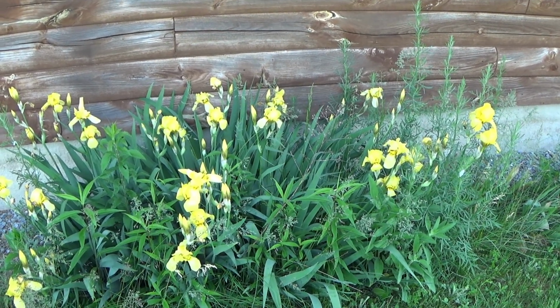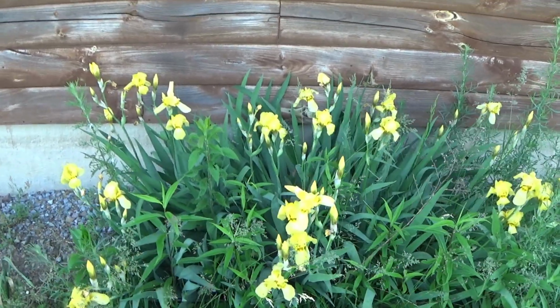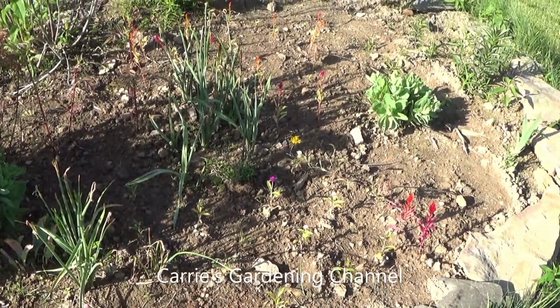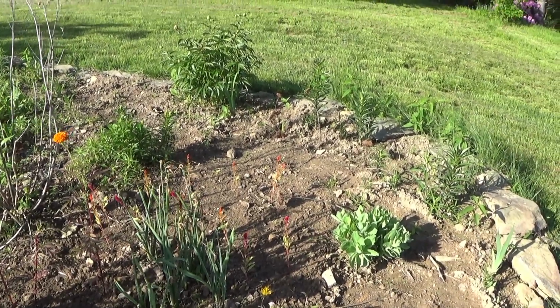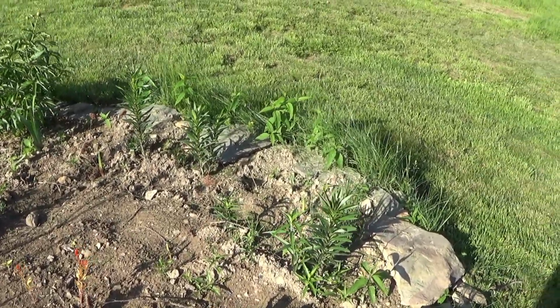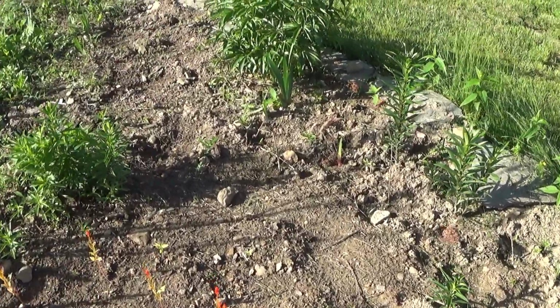But a lot of them, the bulbs need to mature more so that they bloom more. And I've been working on getting my flower bed planted. We've been having so much rain that it's been harder to get into the ground. You can see here, let me show you back here. Gotta watch where I step so I don't step on anything.